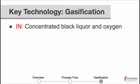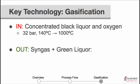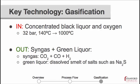The key innovation in ChemRec's product lies in the gasification process. In goes concentrated black liquor and oxygen at 32 bar and 140 degrees Celsius. It enters through a thermal spray into a 1000 degrees Celsius reactor. Out comes syngas and green liquor. Syngas is a mixture of hydrogen gas, carbon dioxide, and carbon monoxide that's burned as fuel. Green liquor is a mixture of smelts like sodium sulfide and other salts.